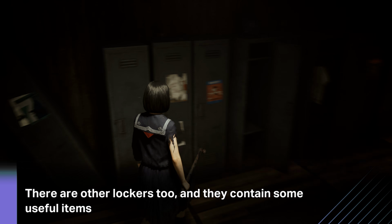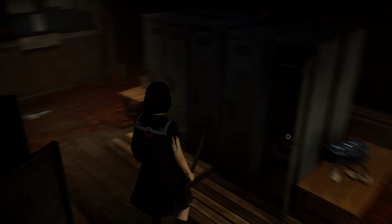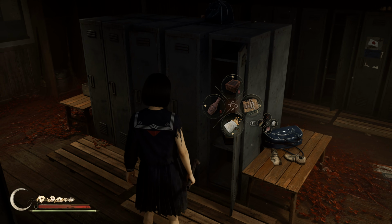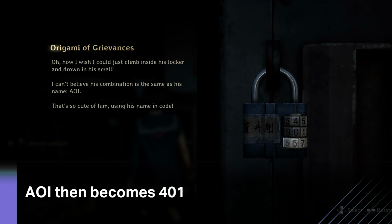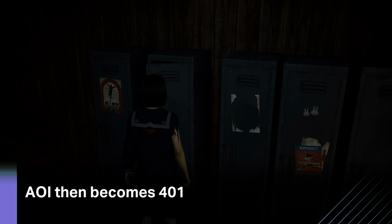Similar to Asakura Ayumi's locker, there are notes lying around that either tell us what the code is or how to figure it out. These codes don't change between difficulty modes, so the codes will apply no matter what. The first locker is Aoi's. In Ayumi's classroom, you can find an origami of grievances at the back, which reveals the combination is the same as his name, Aoi. This makes Aoi's code 401.